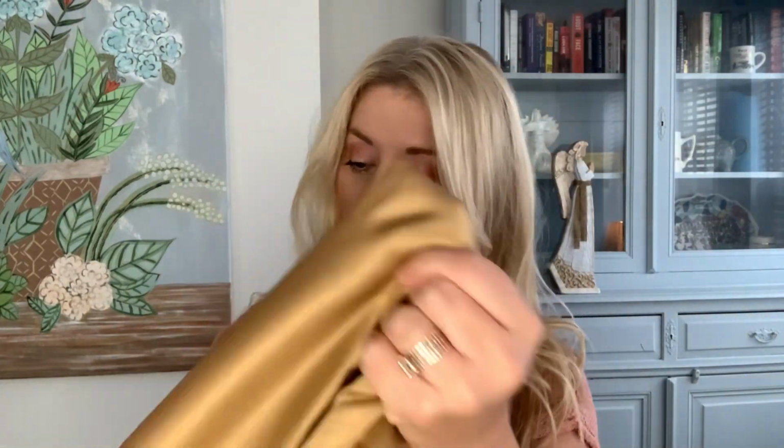So the fabric choices that I found, and this is one where I was so happy about, so I can't wait to show you. The first is a micro suede fabric. It's very lightweight, but it also feels really nice quality.